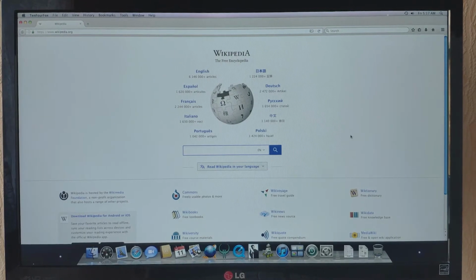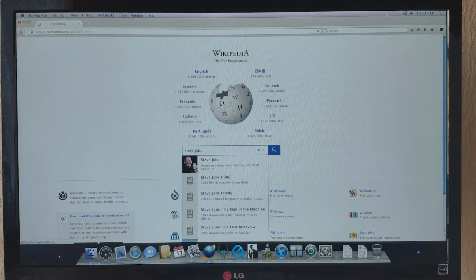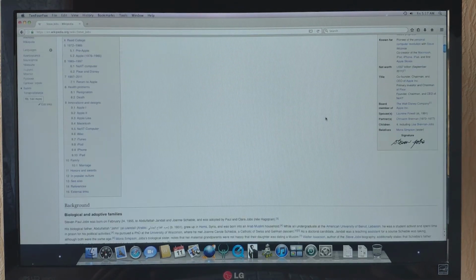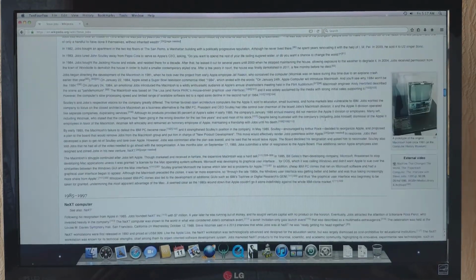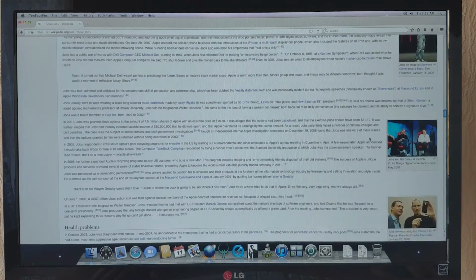But Wikipedia works perfectly. I can find what I want. For example, I am looking for the page about Steve Jobs. So legendary a person. The father of Apple company, NeXT and Pixar. This Power Mac G5 was released when Steve Jobs was CEO of Apple company.